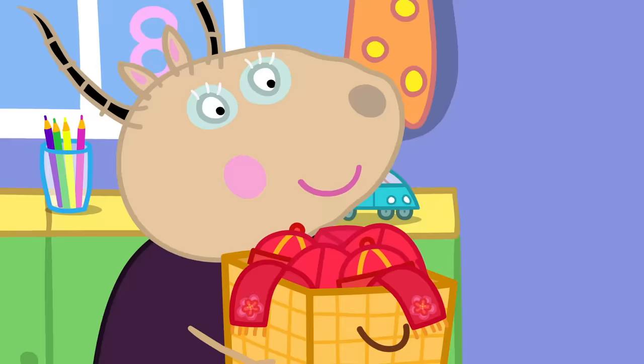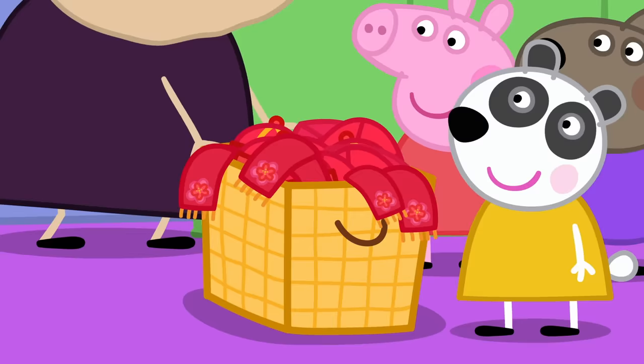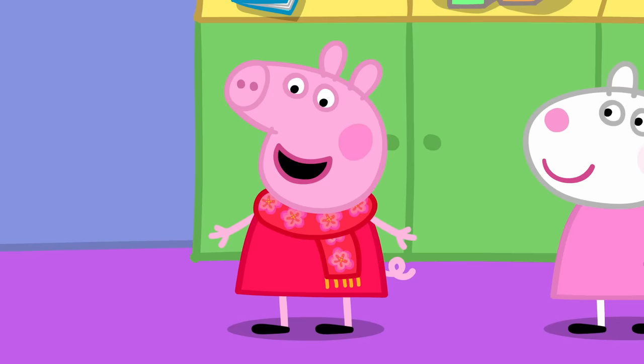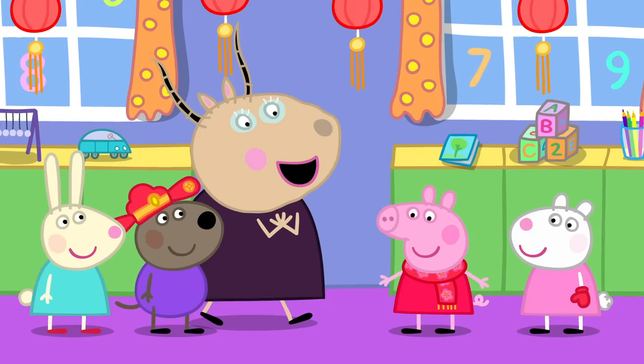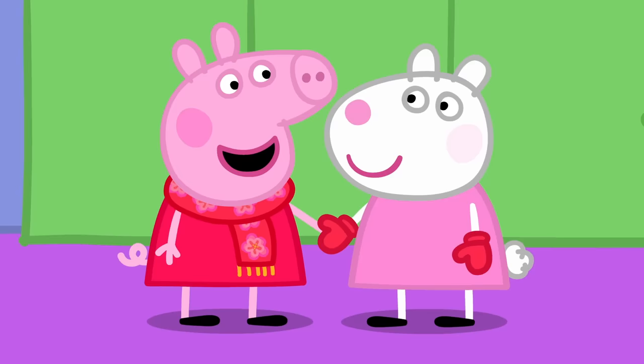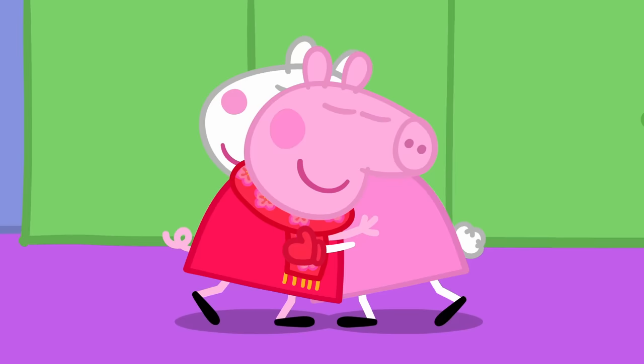They say if you wear something red, it will bring you good luck. Peppa and her friends pick something red to wear. I'm wearing lucky red shoes. I'm wearing a red hat. I'm wearing a red scarf and my red dress. A red scarf and a red dress? That will make you extra lucky, Peppa. That's not fair. I want to be extra lucky too. If I am extra lucky, I will share it with you, Susie. Thank you, Peppa. Peppa and Susie are best friends.